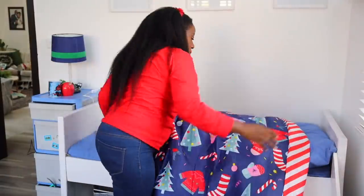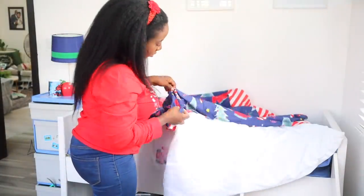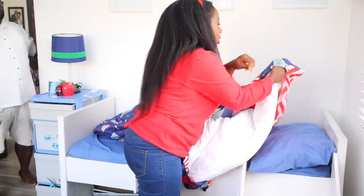I want to ask, are you decorating your children's room for Christmas? Have you decorated? It took me a long time because I was busy, but I'm happy I finally did.